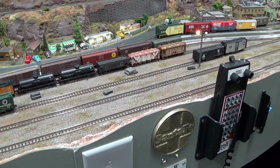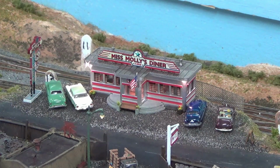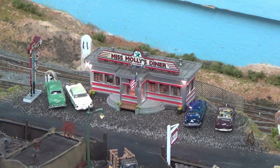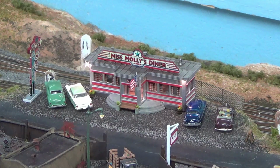Okay, we're going to take a look at one more thing before we move on. Everybody was teasing me about the diner simply because they said, what happens if a guy walks out the back door? They're going to get killed. So the management decided they better put up a chain link fence back there to keep them from falling off the cliff back there. This is what the diner looks like.